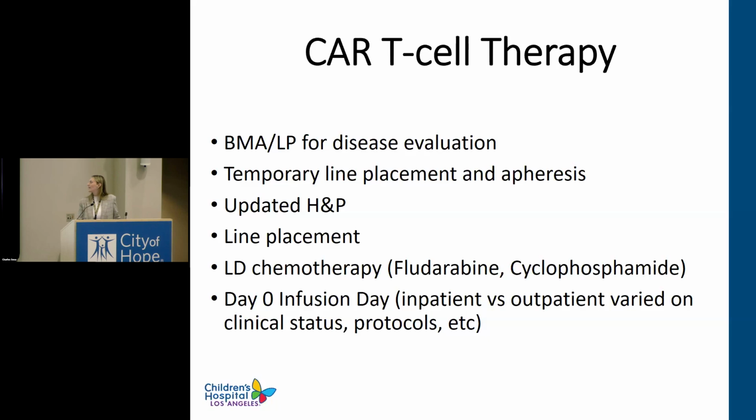And then they come in for lymphodepleting chemotherapy. We typically give fludarabine and cyclophosphamide for 4 days. They get cyclophosphamide and fludarabine for the first 2 days, and then just fludarabine for the final 2 days. They get 1 or 2 days of rest, and then they come in for their cell infusion. Typically, the chemotherapy is really well tolerated. As a nurse, you're always looking for any side effects, nausea, vomiting, and making sure they're hydrated.